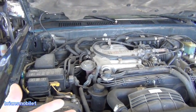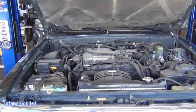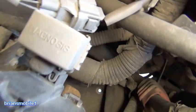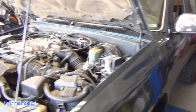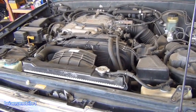So why do I tell you all this? It runs like crap, and it's a '94, so you don't have the OBD2 side to be able to do cool stuff with it. You've got your diagnostic plug, and then there's things that you can do from there to get some trouble codes. It's a manual transmission, so you can pop the clutch, and the owner's been doing that. But by and large, it's just been a pain in the butt. He says, hey, can you take a look at this thing?